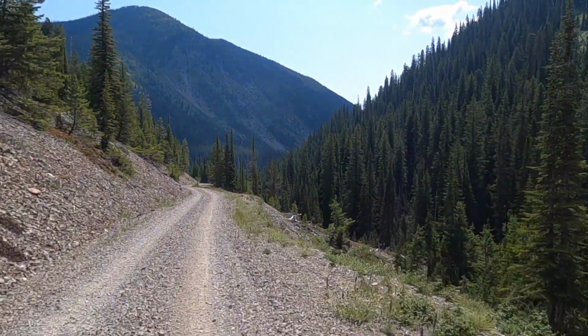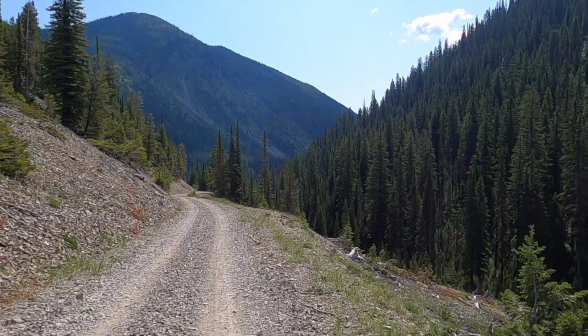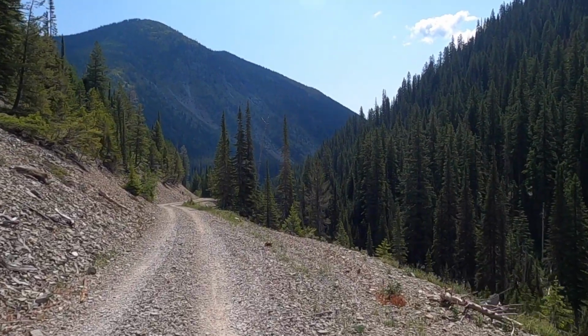This is a bit of an epic view. It's lovely going downhill, just taking it steady. Just look at that. Woo.